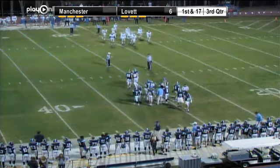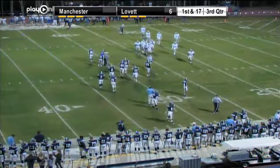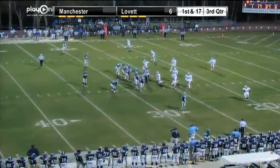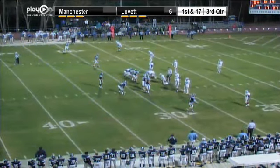Off the timeout here, it'll be first and 17 for Lovett following the holding call before the timeout. From the 27-yard line, Manchester's 27. Again, Lovett moving from left to right in the dark blue uniforms. Manchester in the white uniforms.